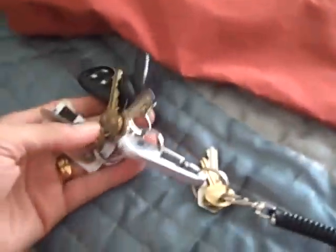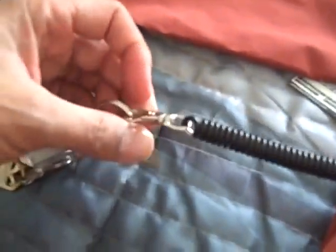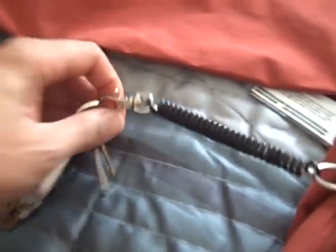Another neat and unique thing about this pocket is it has a bungee cord for your keys. So you can attach and detach your keys and keep them securely in your pocket without losing them. So that's the first pocket, your hand warmer pocket on this side. The second pocket is very discreet. And I almost forgot about this pocket.